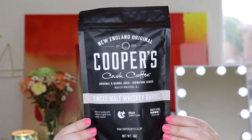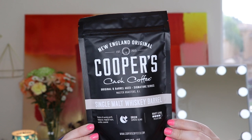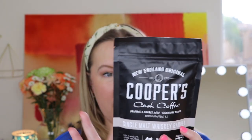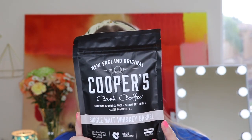So the origin of this is the Sumatra Island clusters, and it is medium dark roast. Its tasting notes are woody earth, tobacco, tropical fruits, vanilla, and caramel. And its aging style, so this is new on these labelings, its aging style is raw beans aged in charred oak whiskey barrels from Uprising Malt Whiskey.